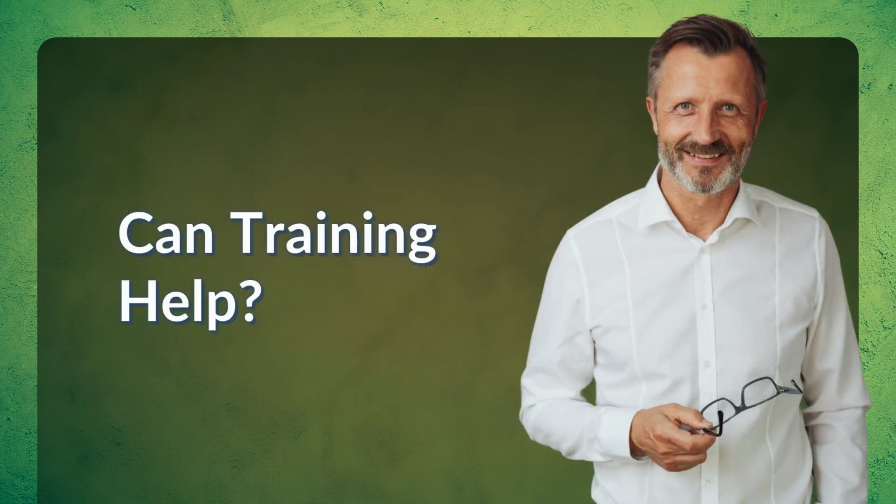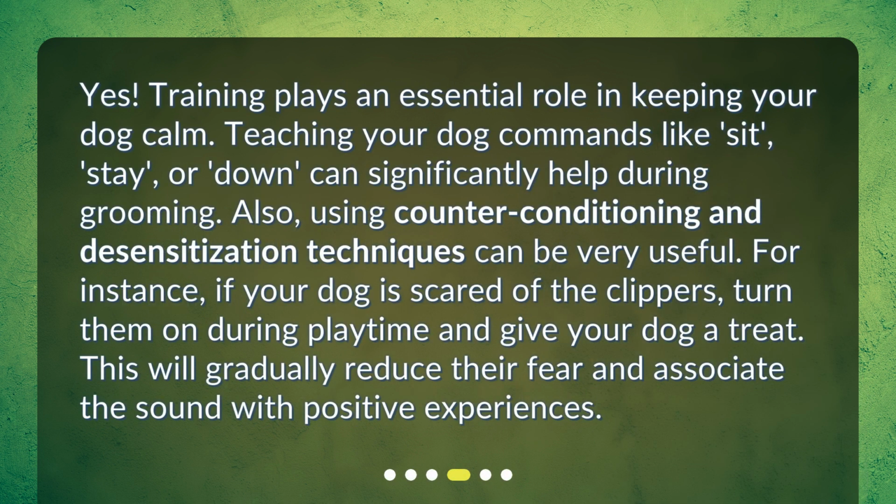Can training help? Yes. Training plays an essential role in keeping your dog calm. Teaching your dog commands like sit, stay, or down can significantly help during grooming. Also, using counter conditioning and desensitization techniques can be very useful. For instance, if your dog is scared of the clippers, turn them on during playtime and give your dog a treat. This will gradually reduce their fear and associate the sound with positive experiences.